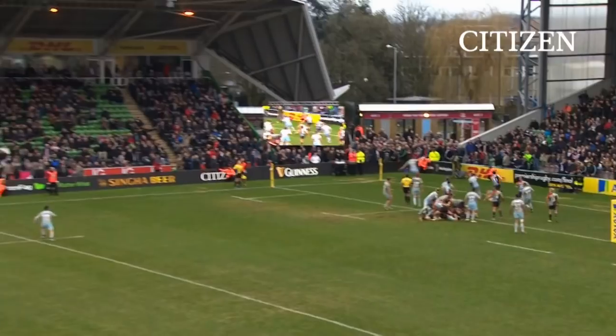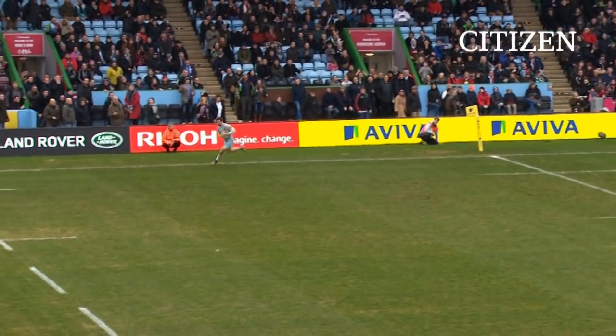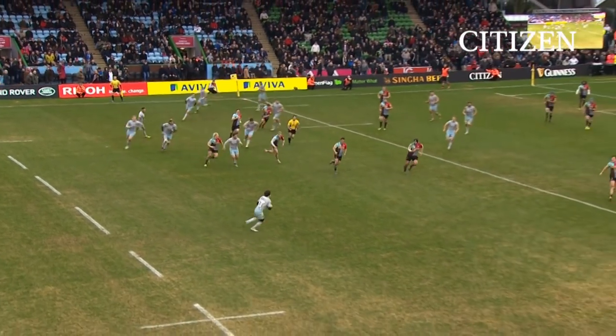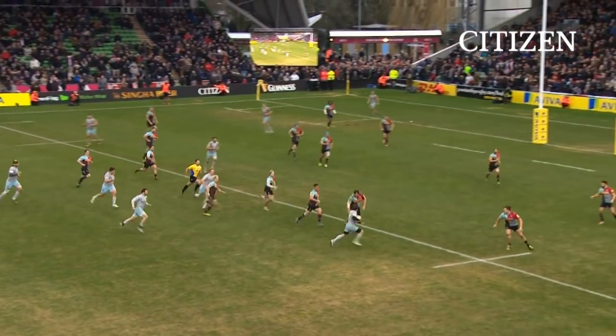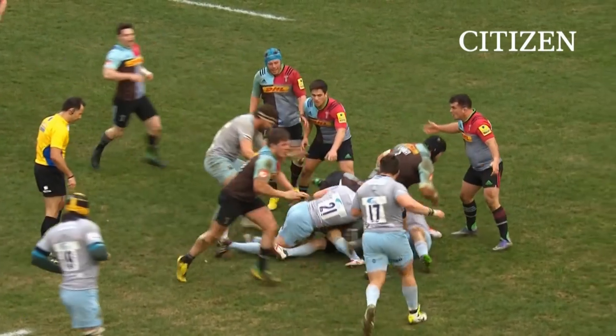There's the ball, and Boticca decides to kick it off the outside of his boot. It's kept in play by Foden. What on earth was he doing? Just needed to touch the ball down instead. Saints have a chance here. Jamie Elliott accelerating through the gap. Elliott looking for the support.